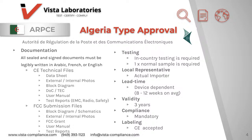In-country testing is required. 1 times normal sample is required. Local representative has to be the actual importer. Lead time is device dependent, 8 to 12 weeks on average. Validity, 3 years. Compliance, mandatory. Labeling, CE is accepted.